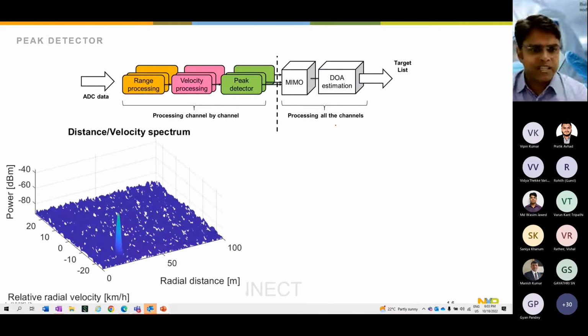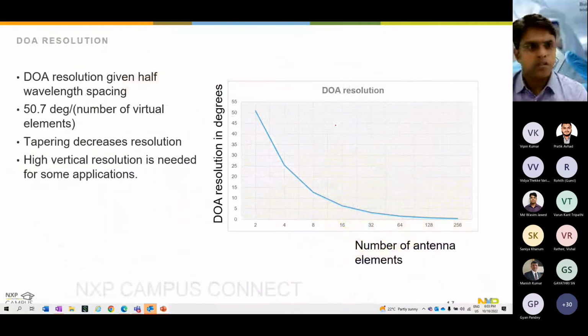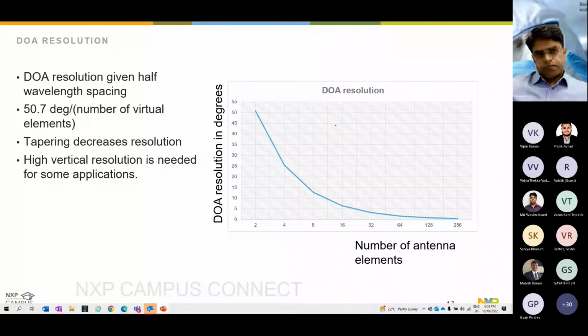Okay, and this basically just explains a little bit about what we call a CFAR, in the sense that the process of selecting the object and rejecting the clutter or the noise. I'll not go much into it. Okay, so there is one more interesting information.